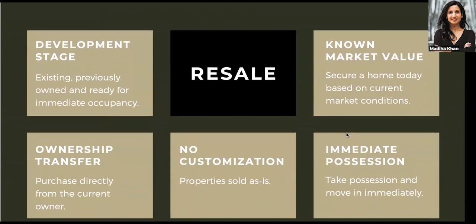So let's look at resale first. This is probably the one you're more familiar with. You may have purchased your first home on the resale market, or your friends and family have.